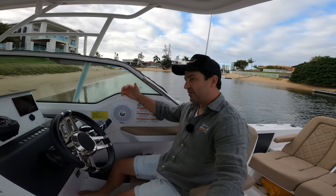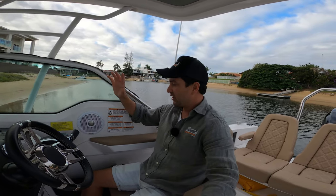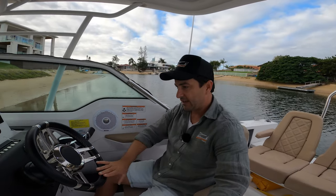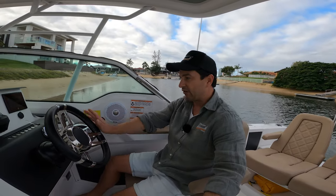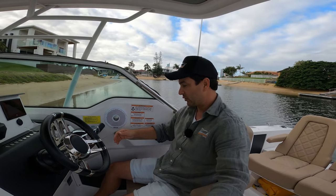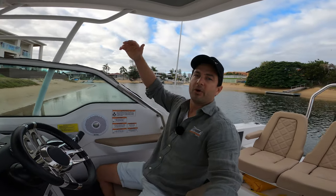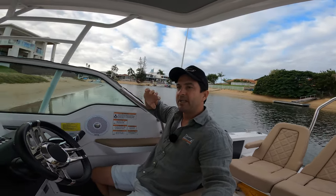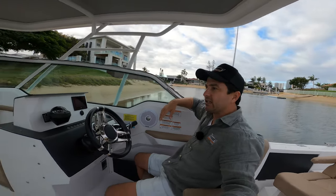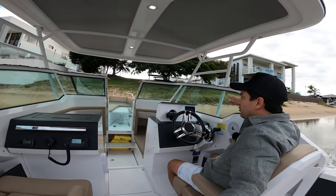And in terms of the ergonomics of this design, I love this 24 because you can rest your arm and then have good throttle control just here. Your left hand is on the wheel. This wheel is adjustable, so it'll go up and down on an angle depending on what suits you. And then you've got the flip-up bolster, so you can stand. But I find this 24, it's not a boat that you feel the need to drive standing too much.